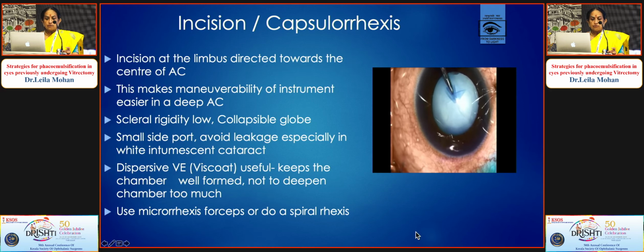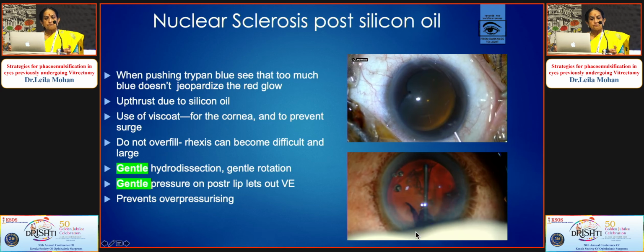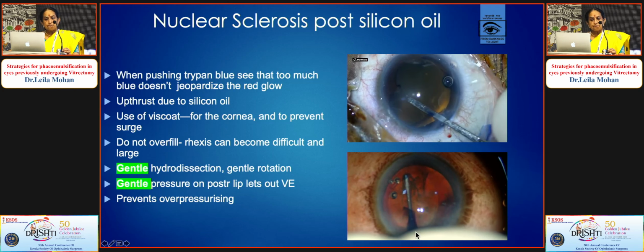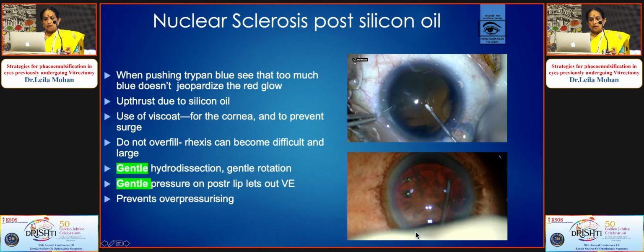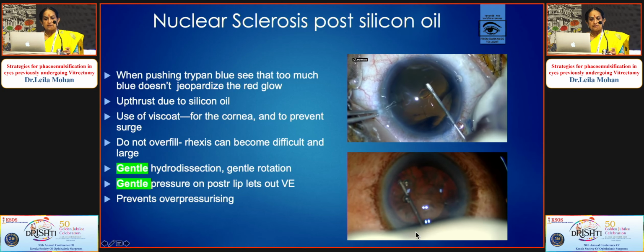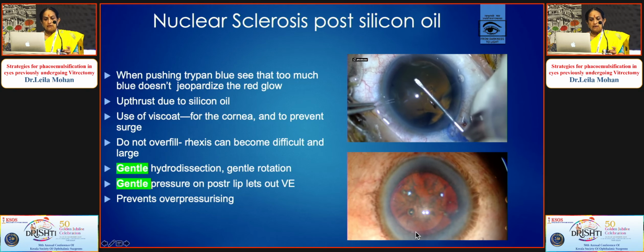And use a microrhexis forceps, which makes the procedure easier. Nuclear sclerosis is the most commonly presenting cataract. When pushing trypan blue, see that too much blue doesn't jeopardize the red glow. There may be posterior synechiae which may have to be separated with a spatula, and there is subthrust due to silicone oil. So, do not overfill.